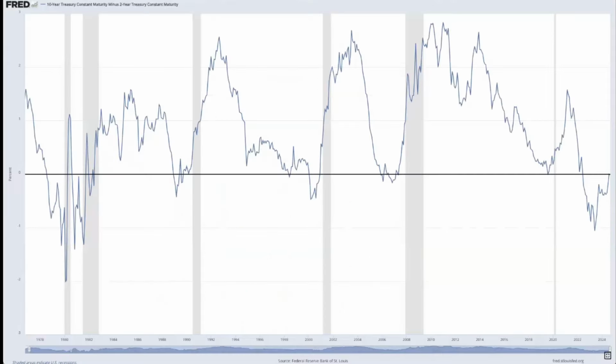And as I mentioned at the beginning of the video, we also have the un-inversion of the yield curve just happening yesterday. And I think this is the longest period in history, I believe, where the market has been inverted. And if we look back at previous inversions, each time led to a recession either immediately following or during the inversion. And so this is a crucial point in time.